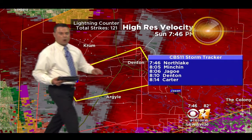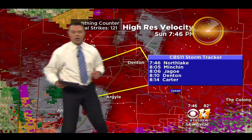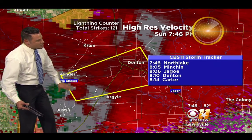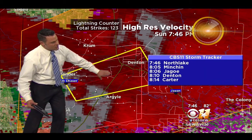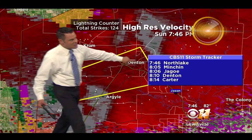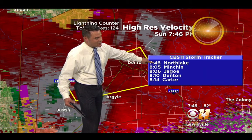So if we can maybe work on a phoner desk to see if we can possibly talk to somebody there in Justin, as we've been reporting this tornado warning. That's where we are continuing to see it push its way to the northeast at 25. It's going to be in Denton at 8:10, North Lake at 7:46.